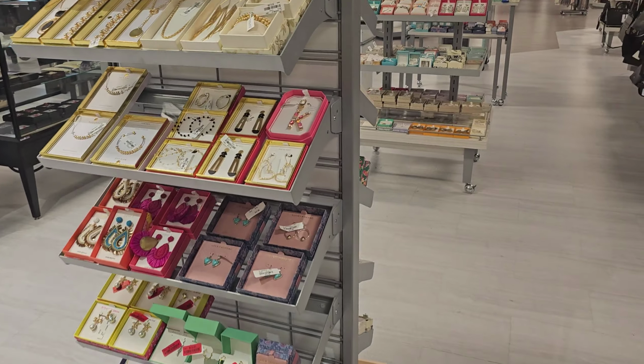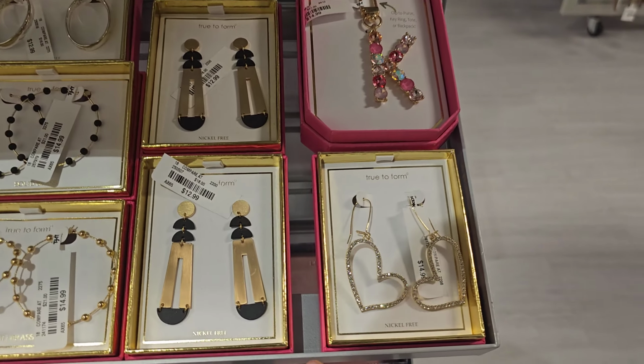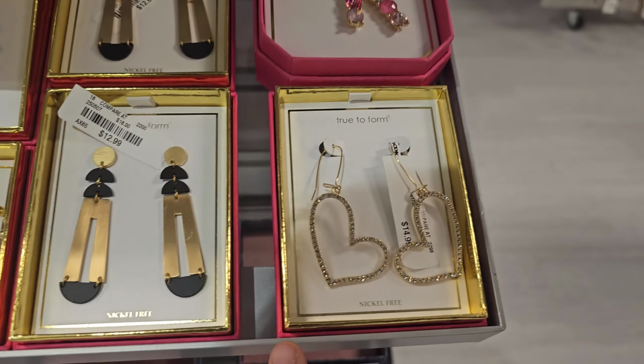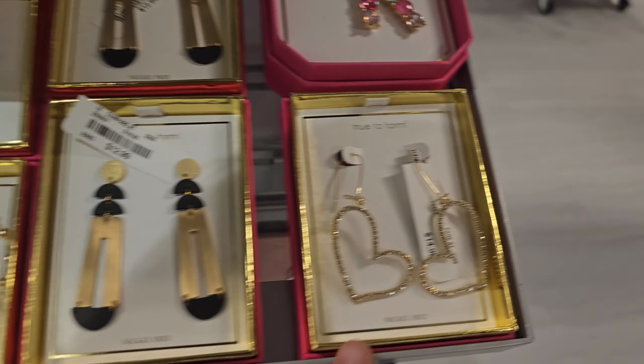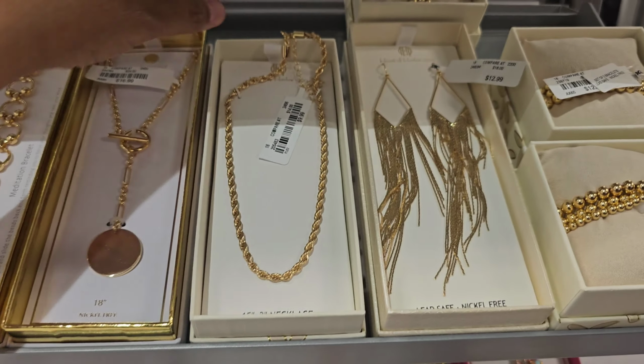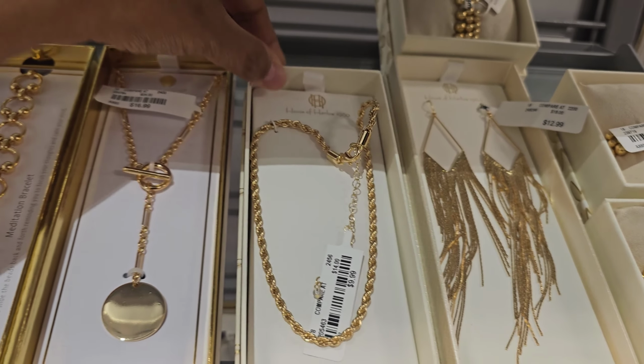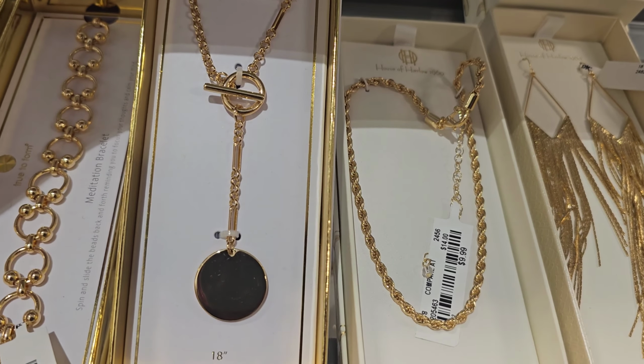Okay, you know what? Sometimes they have cool jewelry here. We always find cute necklaces. There's a K one, the heart one's $15, this one will be $13. Okay, here's some chains by House of Harlow. This one's only $10. This one's a little different for $17.